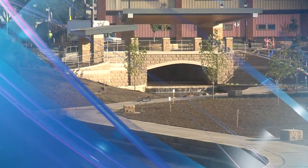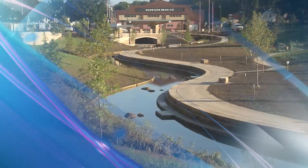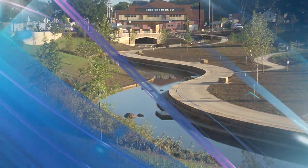This multi-phase project consists of several infrastructure improvements that, when combined, will mitigate flooding, improve water quality, and enhance the quality of life within the B Branch watershed.